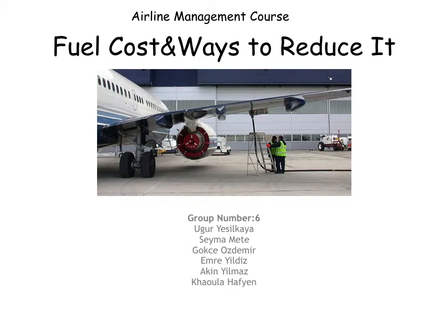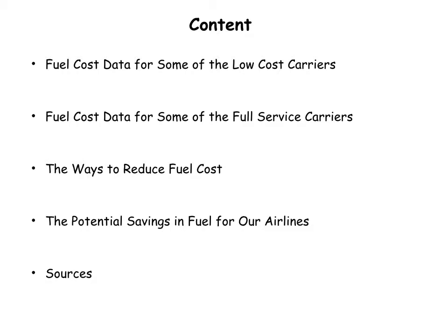In the following, Uğur, Şeyma, Gökçe, Emre, Akın, Hawla are going to represent the full cost and ways to reduce IT. Let's have a look on the content. It covers the full cost data for some of the low-cost carriers, then the same for the full-service carriers, the ways to reduce fuel cost, the potential savings in fuel for our airlines, and then you can see our sources which we used for this presentation.